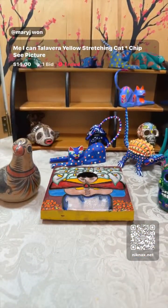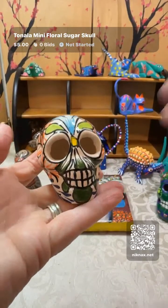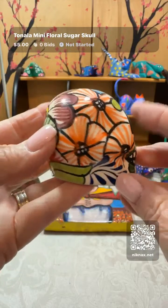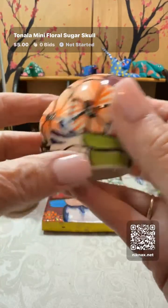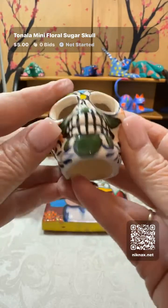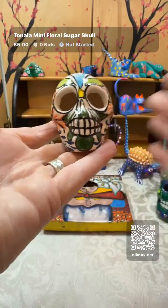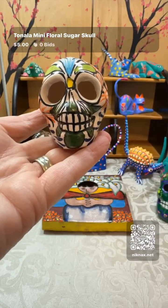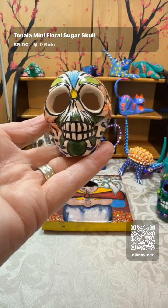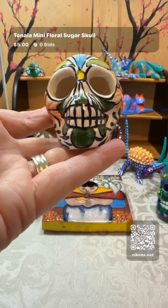Here's another little mini sugar skull. This one's different. I haven't seen another one like this. It is Tanala because of the bright colors, but it's the white pottery. And he's just got a different look about him. Kind of interesting, I think. $5 start on this one. I put Tanala, but he is Talavera. And I said Tanala, didn't I? I must be stuck on that. I like his little smile.